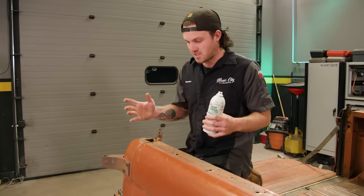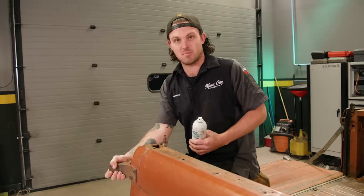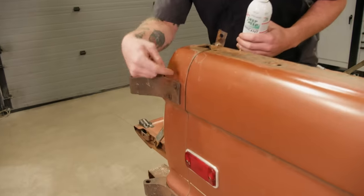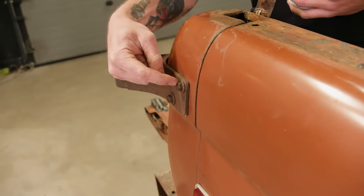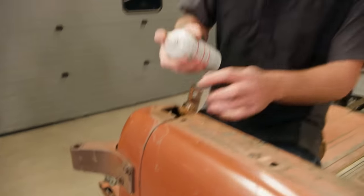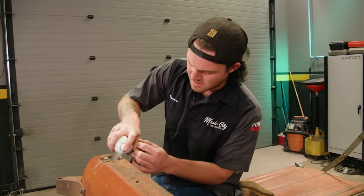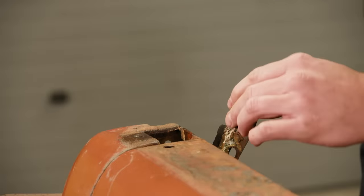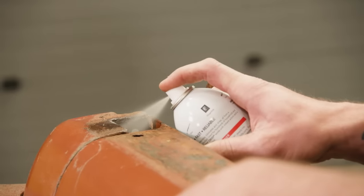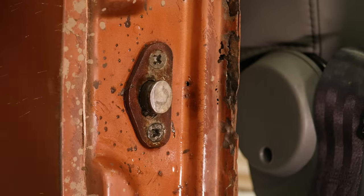All right, this is the perfect spot where you want to use some Deep Creep or any type of lubrication to get these bolts unstuck. These are actually captured nuts on the inside of this taillight housing, and these will definitely break off. You can see all the corrosion. So I'm just gonna spray inside the taillight and get all those bolts started on getting lubricated, and I'll come back to these in a little bit. Deep Creep to the rescue.